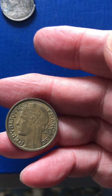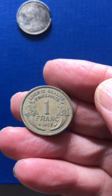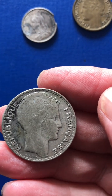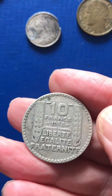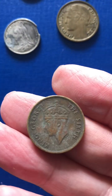French, very Gallic looking, very heroic coin, 1 franc, 1937, just before the war, very lightweight franc. Could this be again French? Yes, it is. Republique Française. 1934 again. 10 francs that. Could get something with 10 francs, I think, in those days.